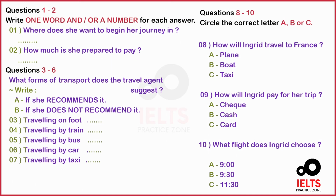The test is in 4 parts: Part 1, Part 2, Part 3, and Part 4. Now look at Part 1. Part 1. I'm thinking of taking a year off university next year, and I'd like to travel around Europe. First, you have some time to look at questions 1 to 7. Listen carefully to the first part of the conversation and answer questions 1 to 7.